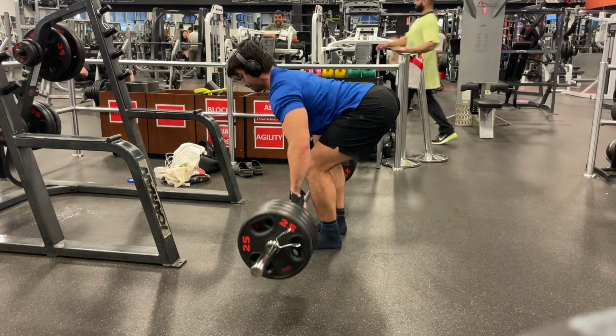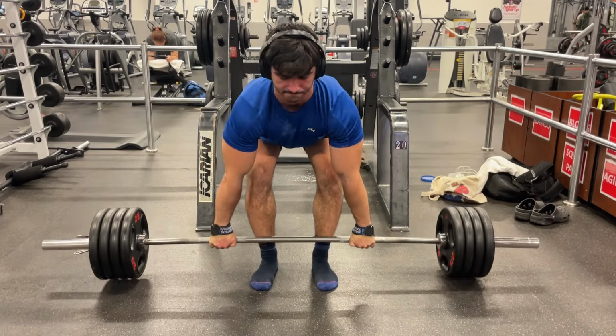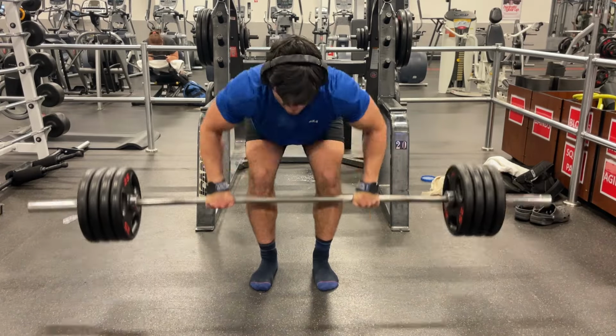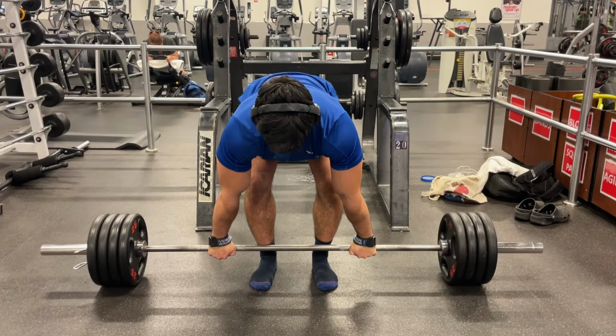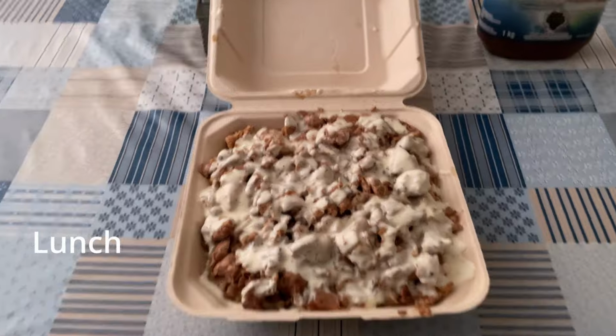I know I said I'm focused on bodybuilding, but these have the added benefit of carrying over to deadlifts, which is my #1 goal for the lower body. My main goal is to deadlift 600 pounds, and these will obviously help a lot with that. They're pretty specific. My next meal was a shawarma plate.